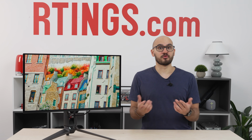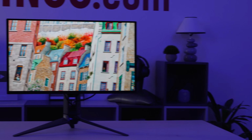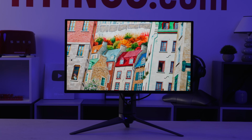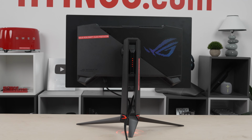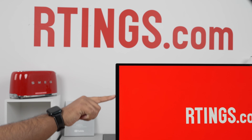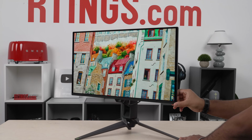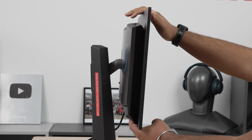Before we get into the performance, let's quickly look at the design and inputs. For starters, it looks like it should: a gaming monitor. It has the same branding elements as other ROG Swift monitors with lighting on the stand and back. Plus it's well made, which is what you should expect from a high-end monitor. It even comes with an ergonomic stand that makes it easy to adjust. And once you do, it stays in place well.